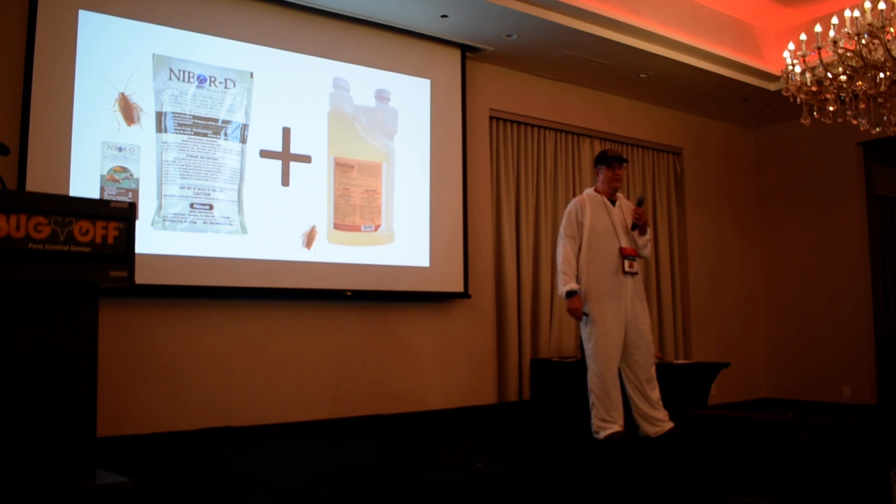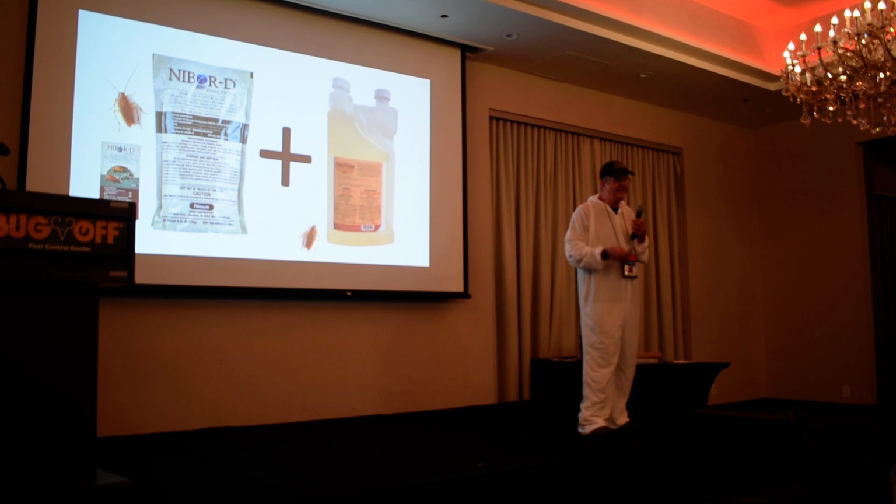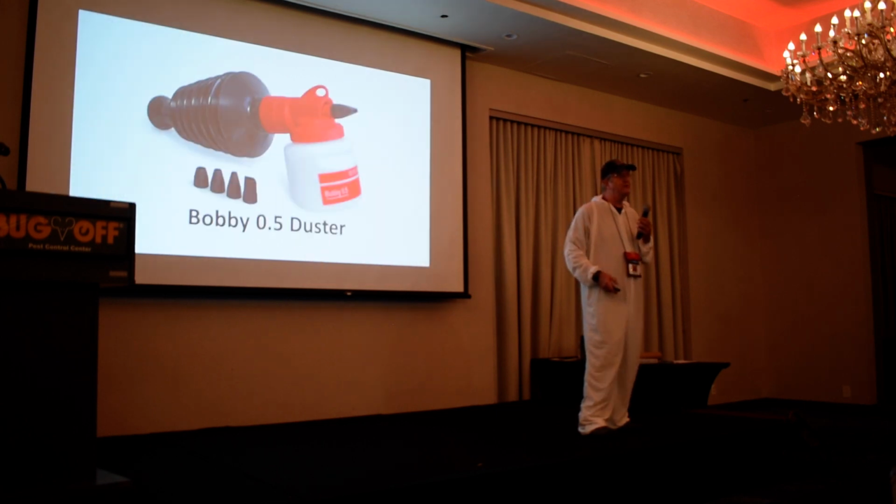Probably in the daytime, because I can see the damn trails. I can see where they're moving. So we have a daytime service and a nighttime service. This has been our combination for some time, but it works.